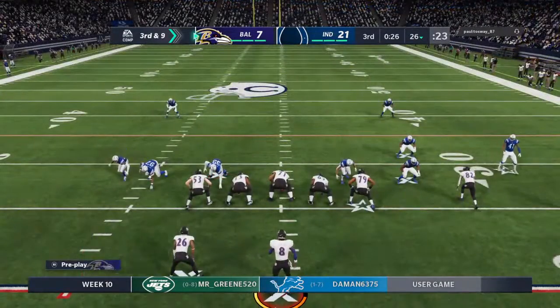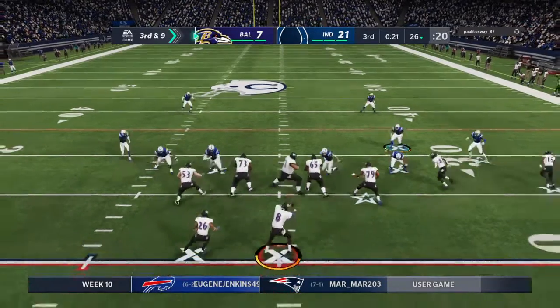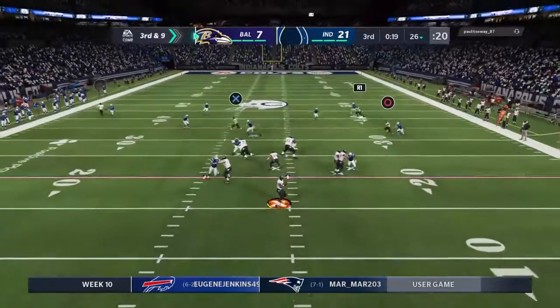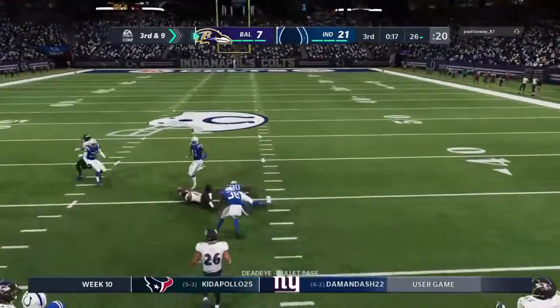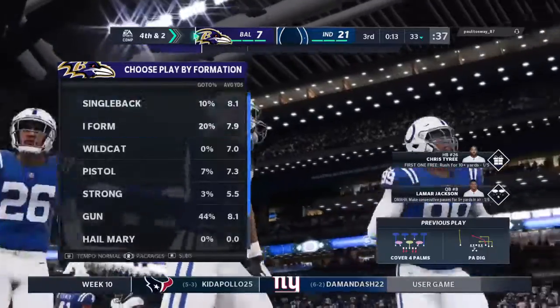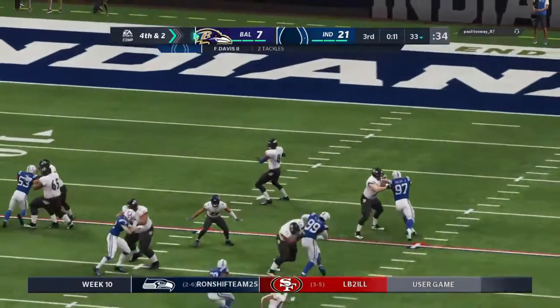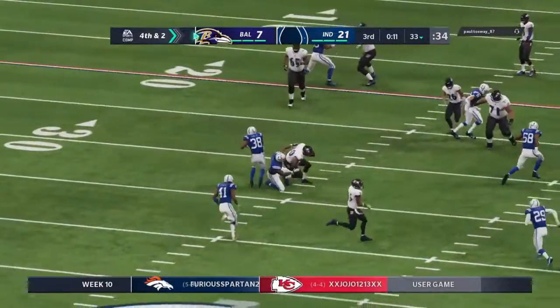This offense in desperate need of a conversion as they come up on 3rd down. This time, Jackson will throw it. Throwing into traffic there, and that's complete. And he's going to be stopped here a few yards short of the 1st as the tackle is made at the 33. But it's 4th down.